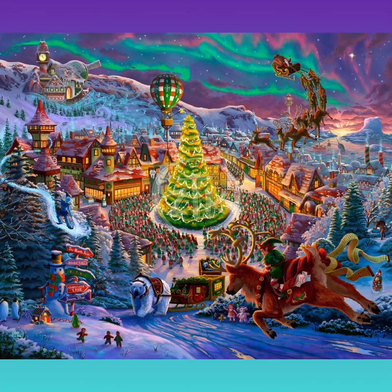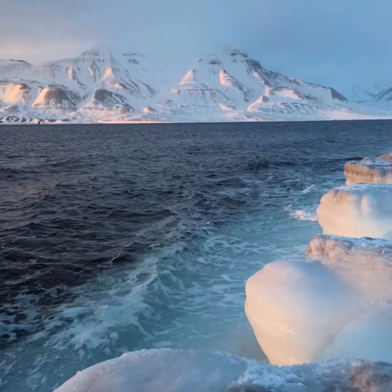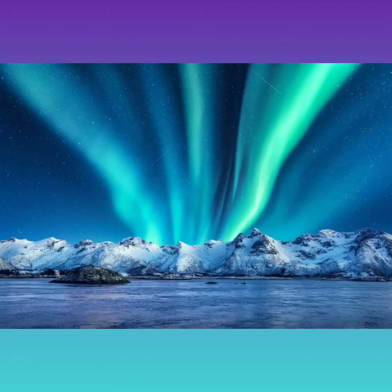We all know that Santa Claus lives at the North Pole, but just where is the North Pole? We know it's north. Is there a giant pole there? Let's take a look at the place where Santa makes his home.